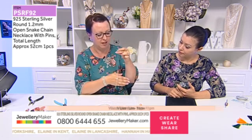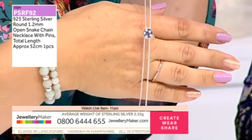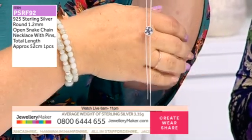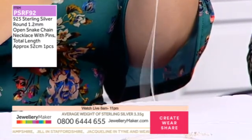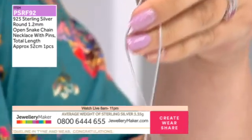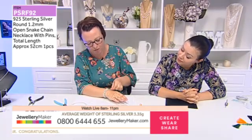So you can have this part at the front as your necklace part, and then you put a pop clasp onto the loops at the other end. Or you could turn it the other way around, and this bit could be your clasp at the back. Then you would be able to pop a gemstone in between this gap at the bottom there.